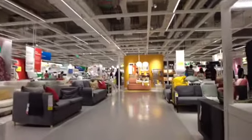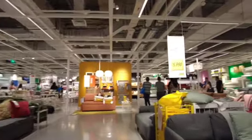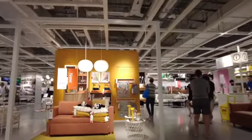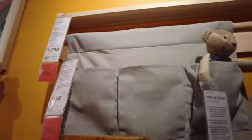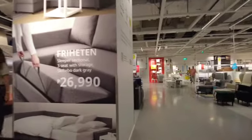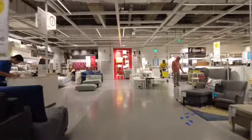To kick off this long-awaited organization spree, I headed straight to IKEA for some of my organization solutions. Yesterday, I'm taking you along to one of my favorite places to find organization solutions, especially for my craft room, IKEA. Trust me, if you're looking to whip your crafting space into shape, IKEA is the place to be. Let me tell you why.